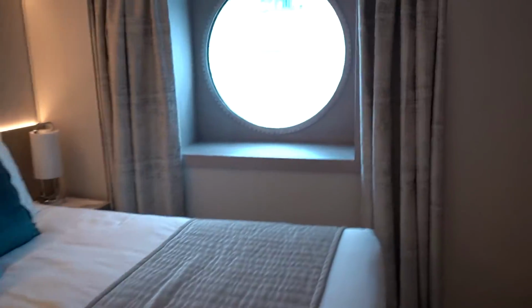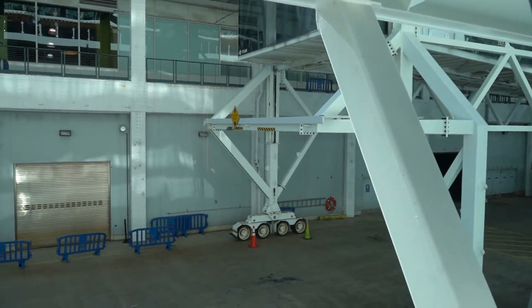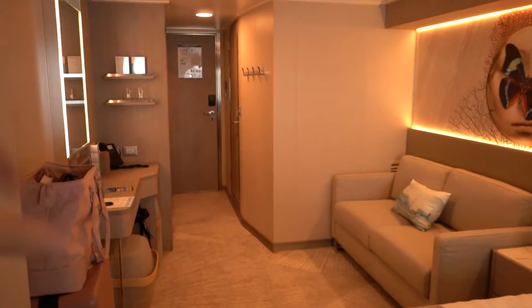And then let's check out my ocean view. So we haven't set sail yet, but once we do, this is going to be absolutely beautiful. And I love this little ledge up here. I'm actually probably going to put some stuff up there. So that's really nice. Let me go show you the desk.